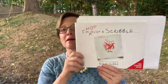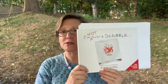After we do Beautiful Oops in week 3, we will move on to a book where you get to use some googly eyes. And I turned the googly eyes into stickers so that we'll be able to stick them on. The book looks like this. I'm Not Just a Scribble.